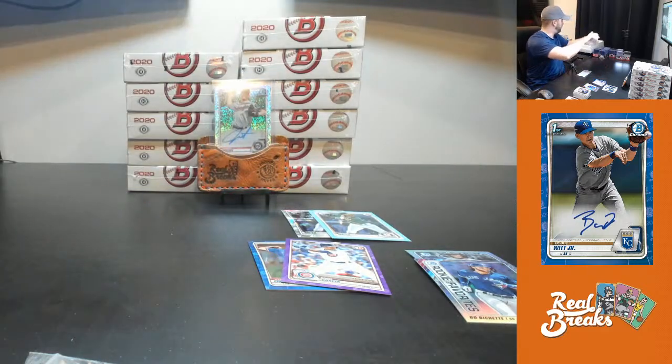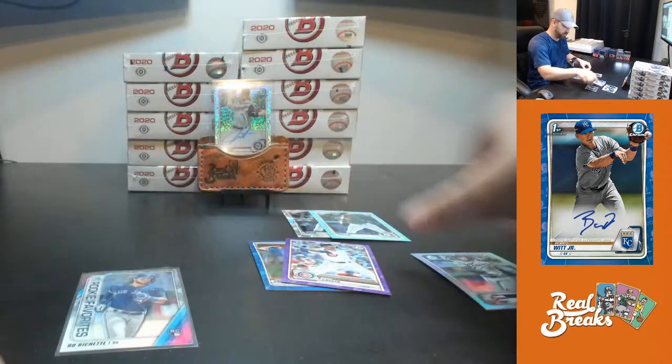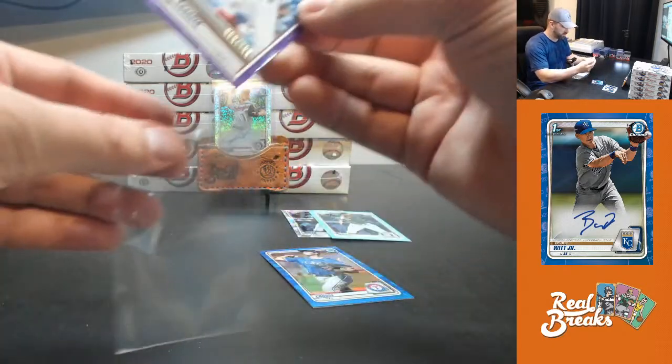And there we go. I'm going to stash our paper away. How many people are watching their first Bowman break of the day? Box number one. Sleeve up the color.